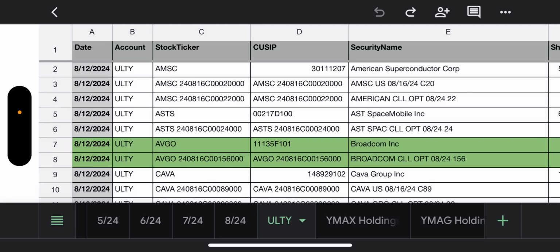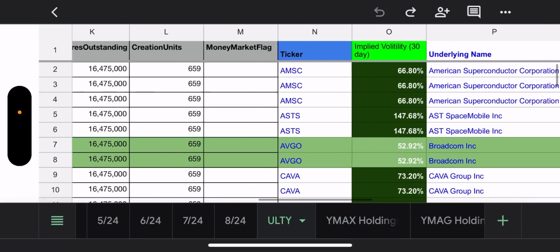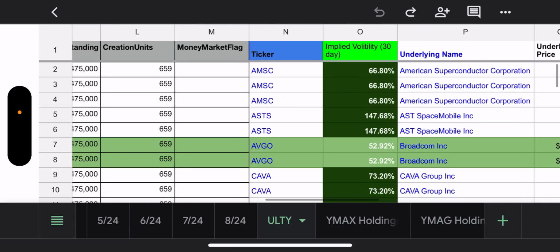Interesting changes to ULTY. So real quick update though, for what I do with ULTY, I just take the average implied volatility for all the funds. And no, I don't do it based on how much the weighting is. Should I do that? Yes. I could honestly probably figure out a way to do that, and maybe I will for next month. But for this month, I'm just taking the average implied volatility.